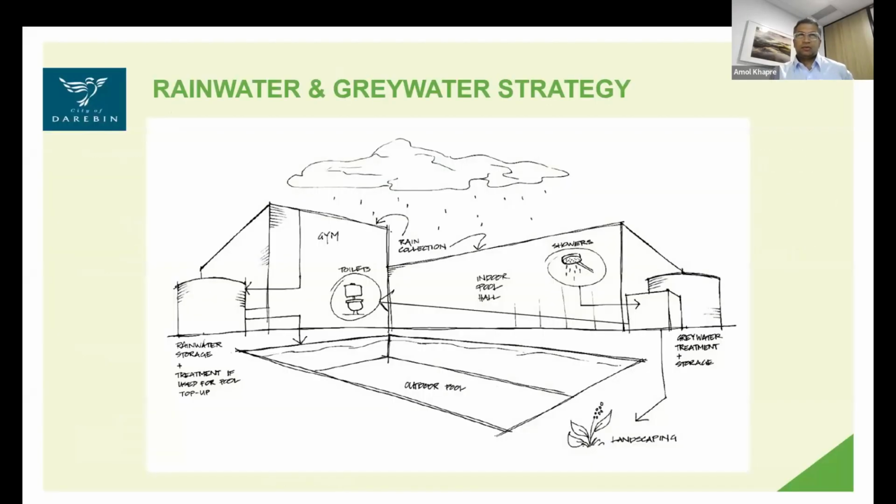So the pools are fully insulated. There's insulation around the pool in order to save the heat loss. And all those small things that make a big difference in the long term, they were all added during design and construction.